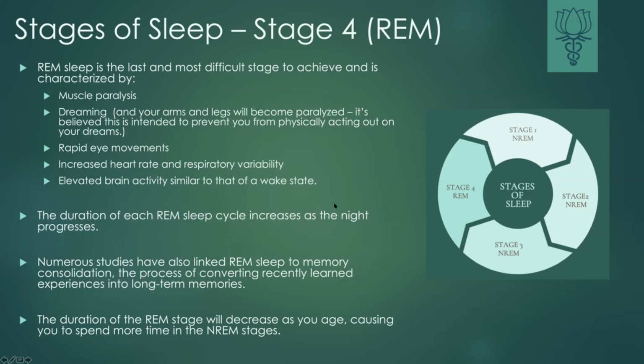And the duration of each REM sleep cycle actually increases as the night progresses. So in the beginning of the night, you'll have a shorter REM, but towards the end of the night, you'll have a longer REM. That's why, as we're waking up, we tend to remember that most recent dream as opposed to ones that happened earlier in the night, because it's a longer stage and towards the end.